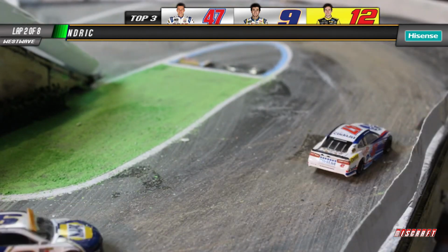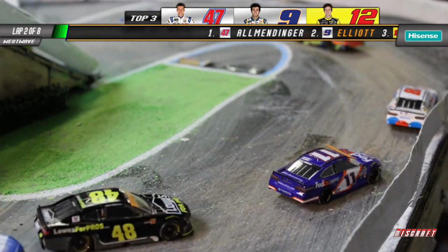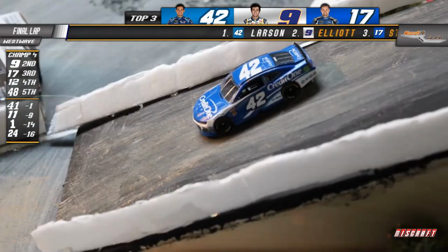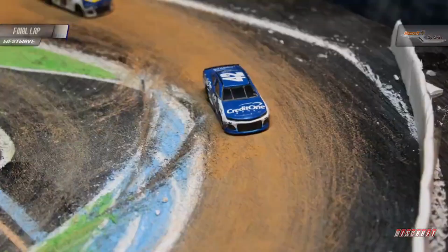Very unique. It's a road course that then goes on top of a bridge. And then the dirt, everything about this track is incredibly unique and amazing, and you've never really gotten to see any track like this before.